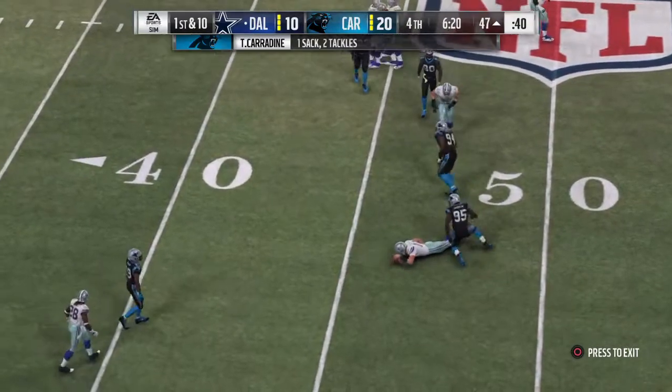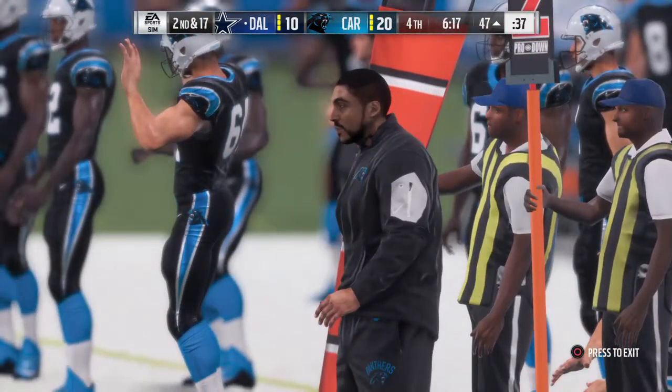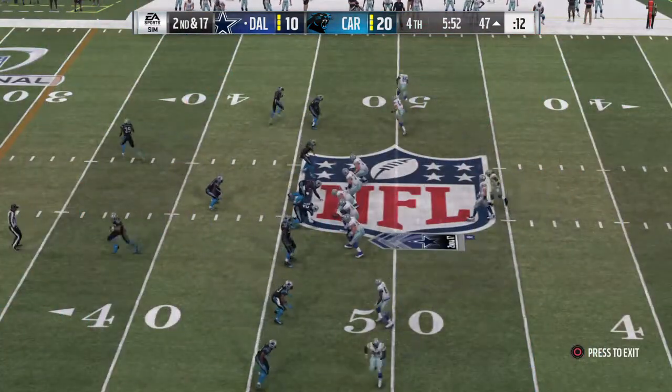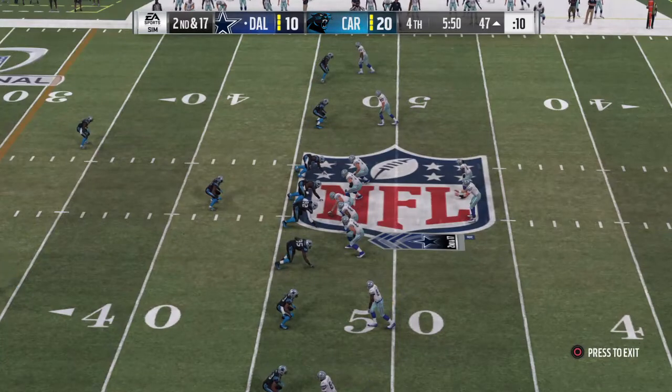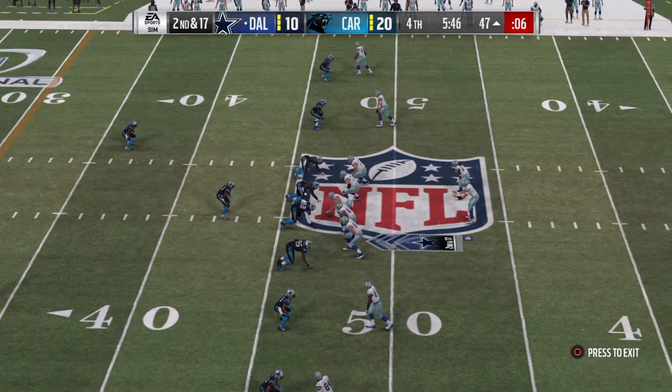The Panther rush too strong. They get there and take him down. Take Carradine in there to bring him down for a loss of 7. My man, it's been a rough night for that offensive line, and it's only getting rougher. 5 sacks now that they've given up in this contest so far.